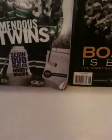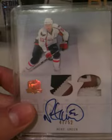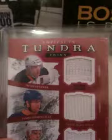And here we go. My first card is a dual signature patches of Jonas Gustafsson and Victor Stahlberg, numbered to 35. The cup, then a Mike Green honorable numbers patch autograph of the cup, numbered to 52. Got an artifacts triple fight strap patch, numbered 1 of 5, of Thomas Vanek, Jason Pominville, and Drew Stafford. I got a Jonathan Quick Mask Marvels dual patch prime, numbered 1 of 10.